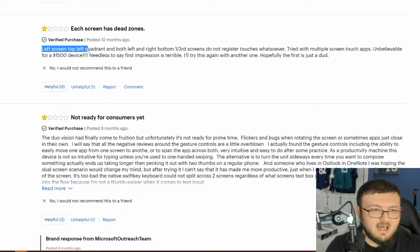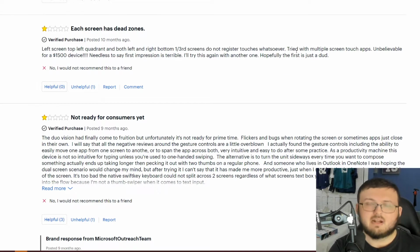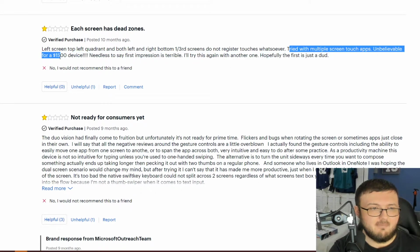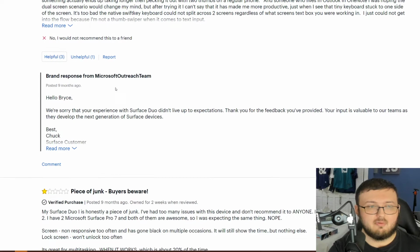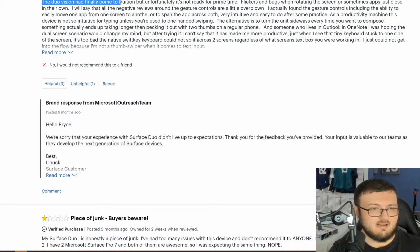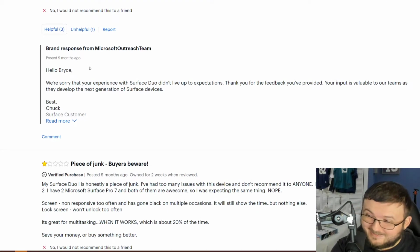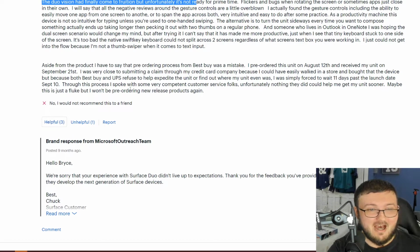Left screen, top left quadrant, bottom left and right bottom third of the screen do not register touches whatsoever. That has been fixed with updates throughout the months, so that's definitely something very good. Try with multiple screen touch apps. Unbelievable, a $1,500 device. Again, the price tag was definitely not the greatest with all the software issues. Finally come to fruition, but unfortunately it's not ready for prime time. Microsoft actually reached out and commented about this.